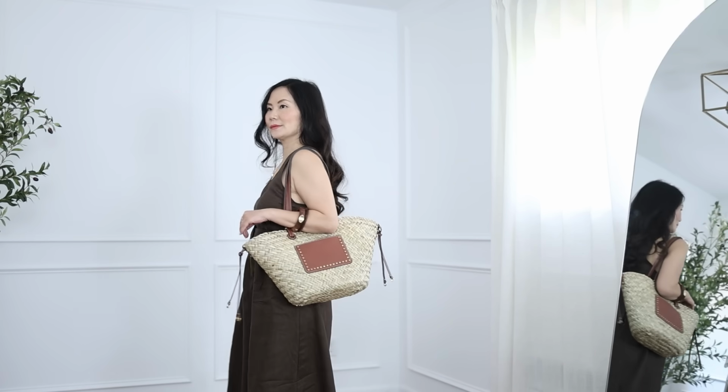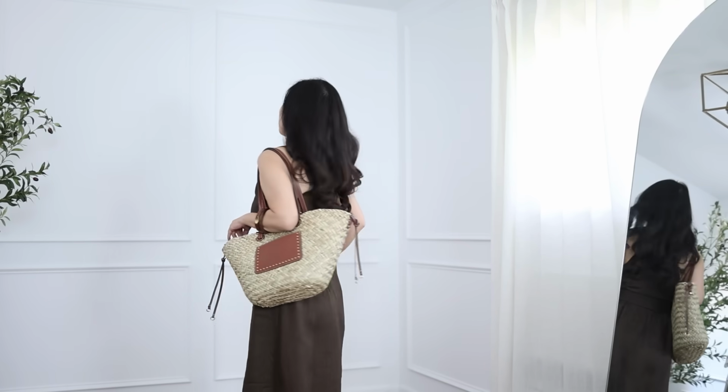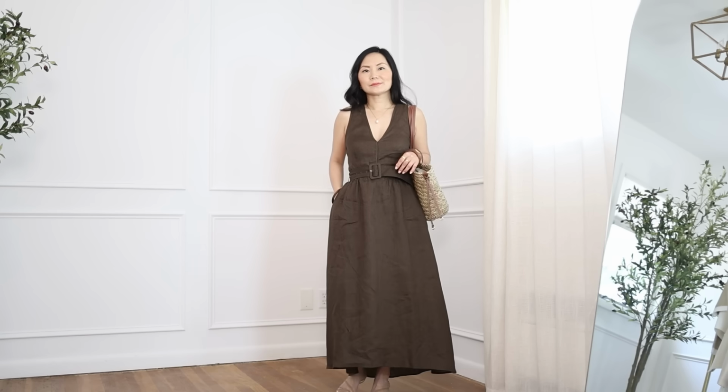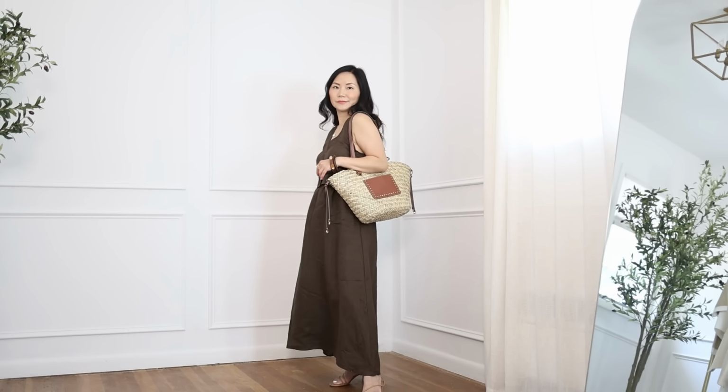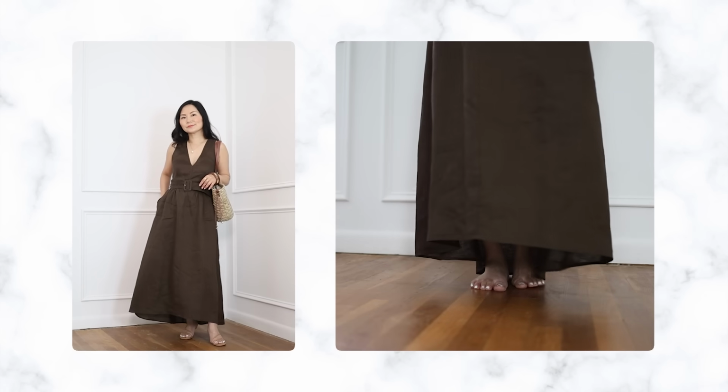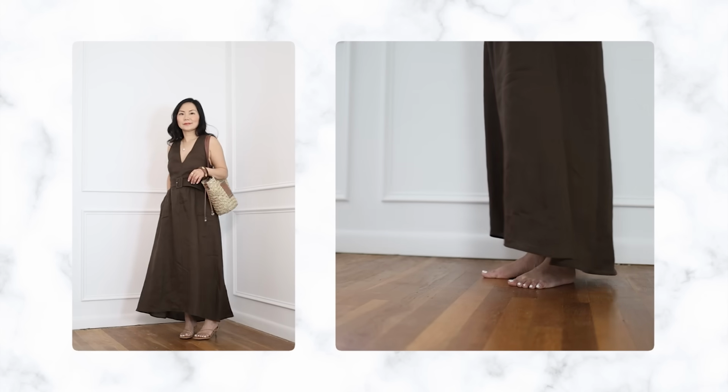To all my petite girls out there, my shortcut is to go with a dress, a longer linen dress. You want to go with a darker color: black, brown, navy. Any darker shade is going to make your dress look more formal and counterbalance that casual vibe of linen. I love this one I got from Mango. It gives you a nice waist cinching effect and also adds a touch of even more texture to the linen dress and makes it look more upscale and more expensive. The length is a maxi. It's reaching my ankles, easily giving you that nighttime elegant evening look.